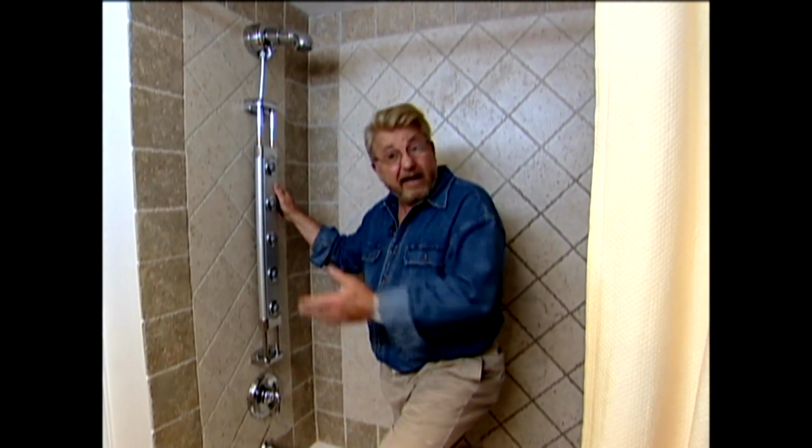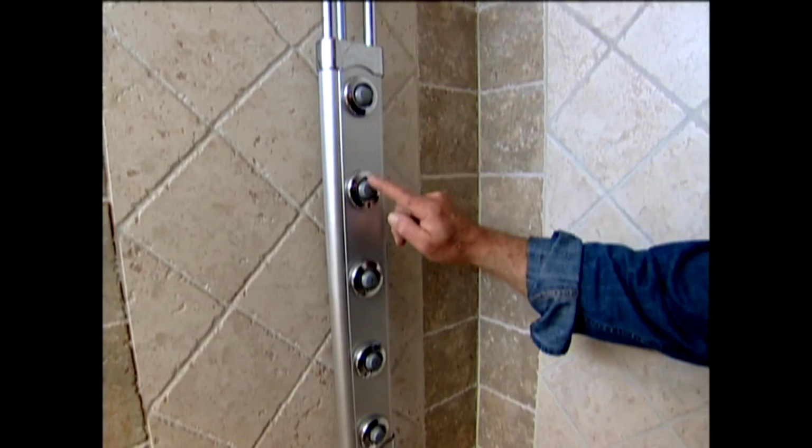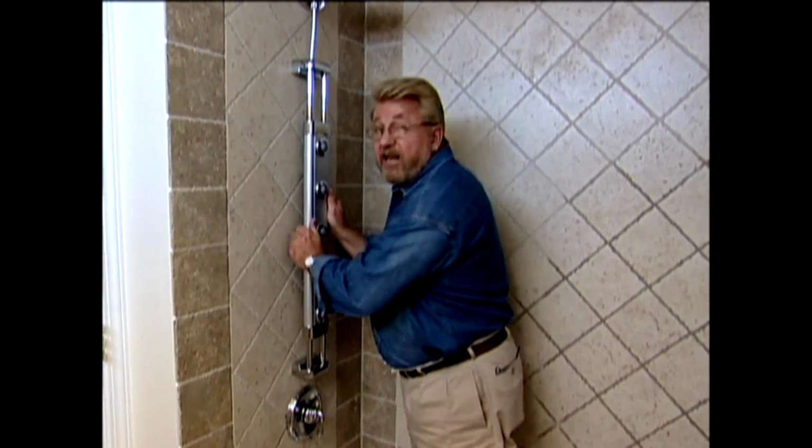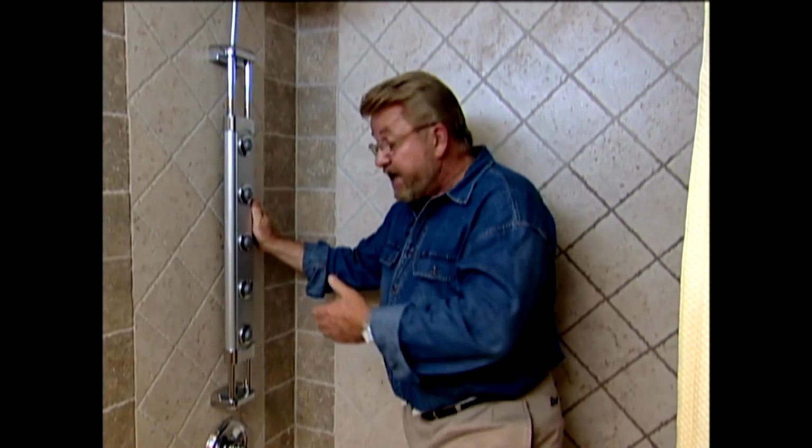Well, counting the time it took me to read the directions, and I did read them in this case, I put this up in a little bit less than an hour. And I have to say, this is a nice, luxurious addition to this bathroom. There are 5 heads right here, and this whole unit moves up or down. You can adjust to anybody's height. I'd say the only thing left to do right now is to turn it on and see how it works.